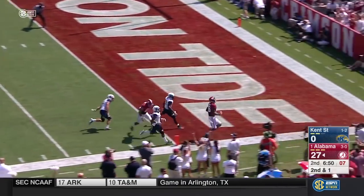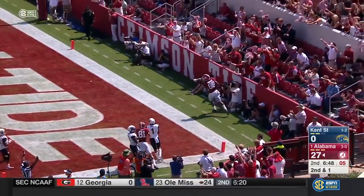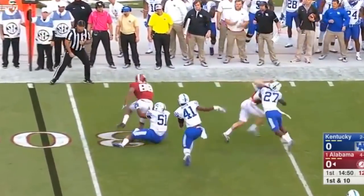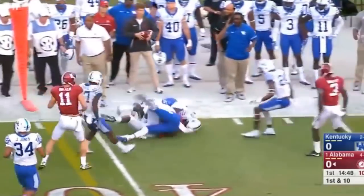Here's Howard. Touchdown, Alabama. And there's the new backup, Cooper Bateman, you saw. Here's O.J. Howard on the catch, and he keeps his feet, picks up a.